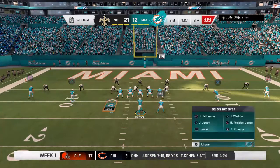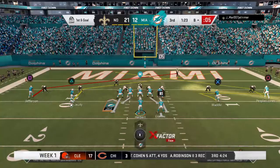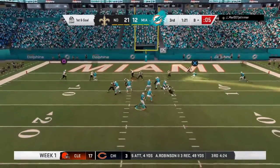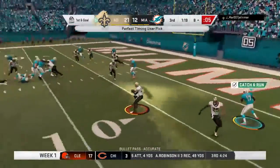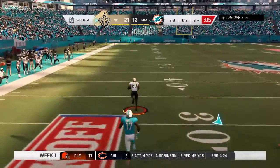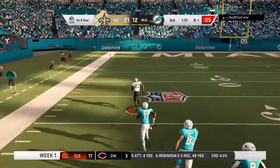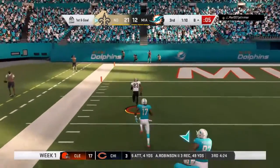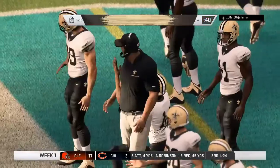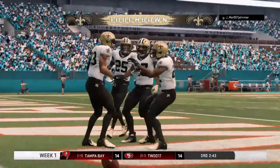Operating from the gun, Herbert. And his pass is intercepted for the 4th time today. Picked off by Marshon Lattimore. He's at the 50, 30, the 20. And he'll score. Touchdown, New Orleans. They can't stop you, son.